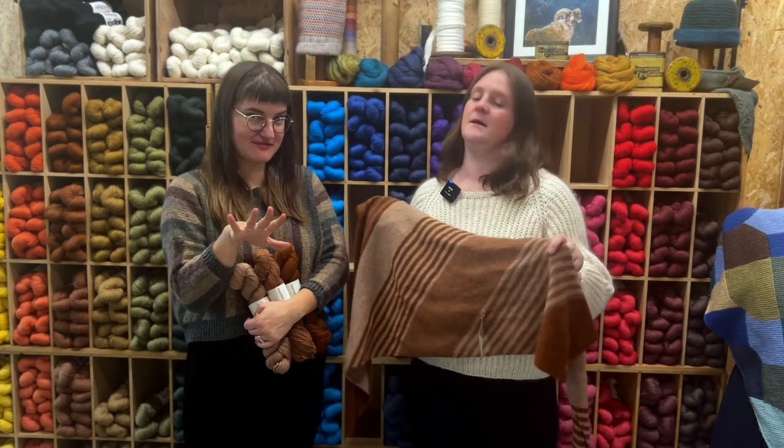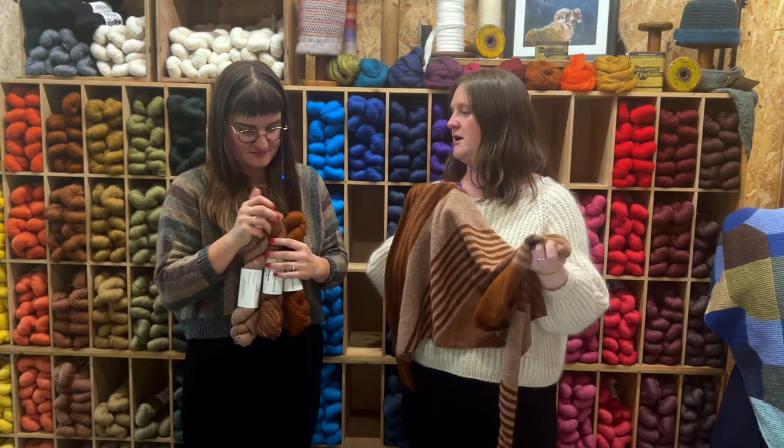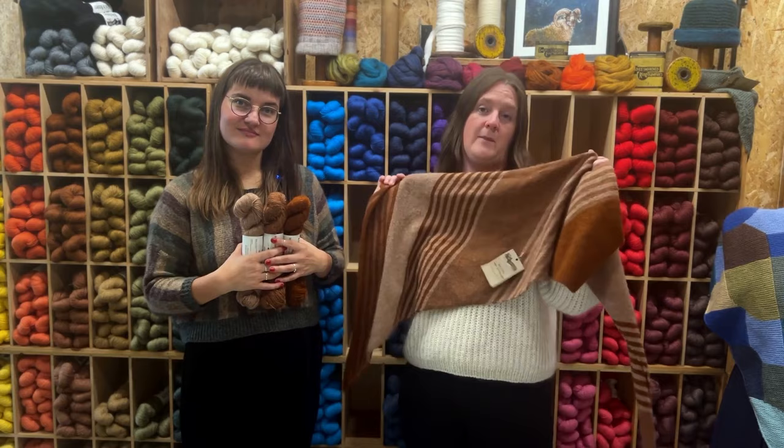So another idea for what you can use it for: if you want to use more than one of the colours in the gradient, or you want to go across the different gradients and do, you know, one from a different one. So yeah, that's another idea for patterns.